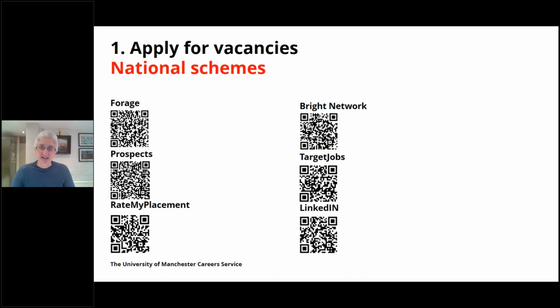It's worth looking at the detail because they will vary from organisation to organisation as to exactly what they're offering, whether they're offering virtual opportunities, whether they're offering possible face-to-face opportunities, but with caveats based on public health recommendations at the time. And then finally, you've got LinkedIn.